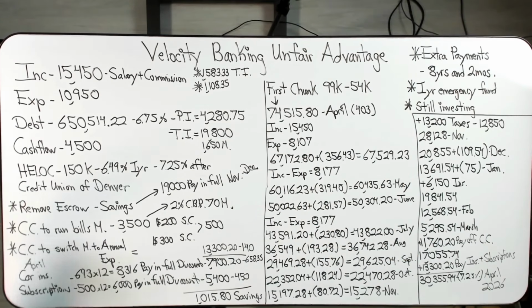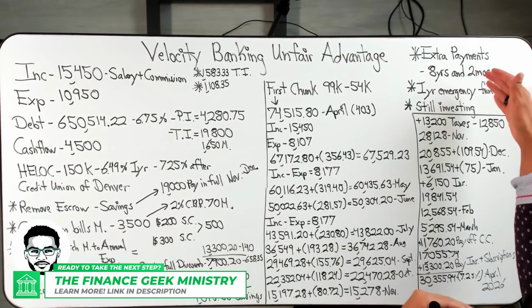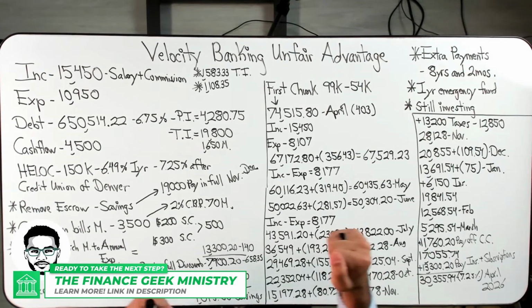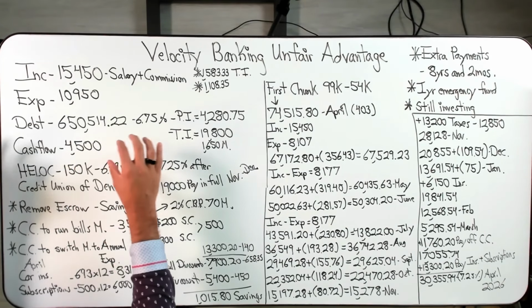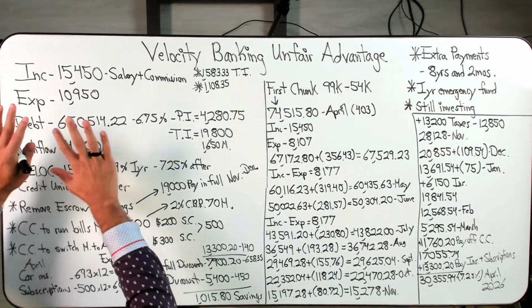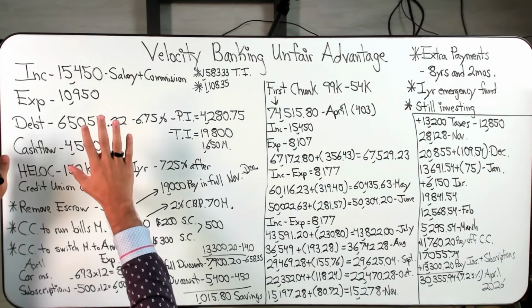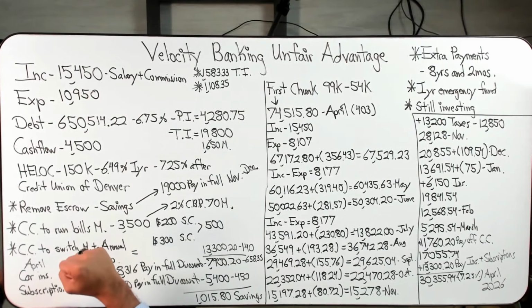There are some unfair advantages that I want to point out when you're practicing the velocity banking strategy, which I believe gives a boost when compared to making extra payments. If we were to look at the person's cash flow, simply looking at $4,500 a month, expenses at $10,950, let's just say those numbers stayed the same for the duration of accelerating this $650,000 balance.